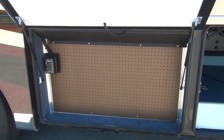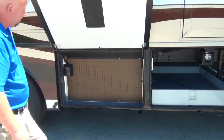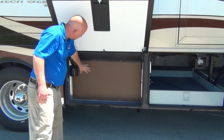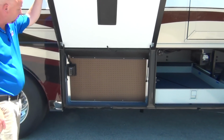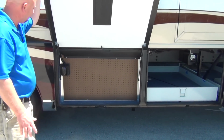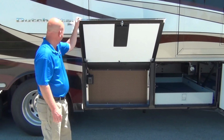This is a compartment that most diesel pushers don't even open, this door. This is usually just a service panel that doesn't open. But Newmar went ahead and gave you a little bit of storage space in there. Nice little pegboard to hang some tools, an extra extension cord, whatever. And this year, new for 16, they put an outlet in there, so that's kind of sharp.